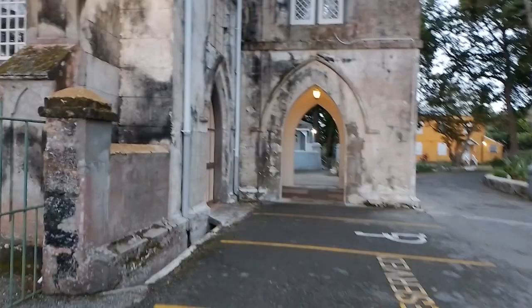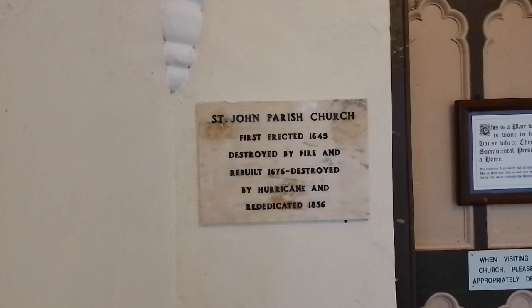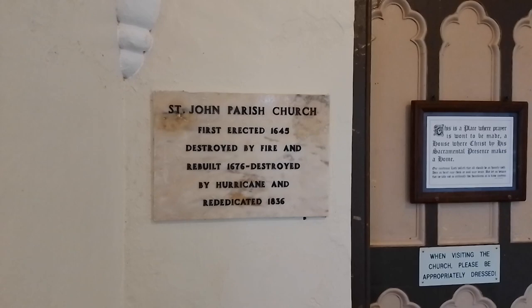Full rural church. Here's a beautiful view. History of the church here: St. John's Parish Church, first erected in 1645, destroyed by fire and rebuilt in 1676, destroyed by hurricane and rededicated in 1836.